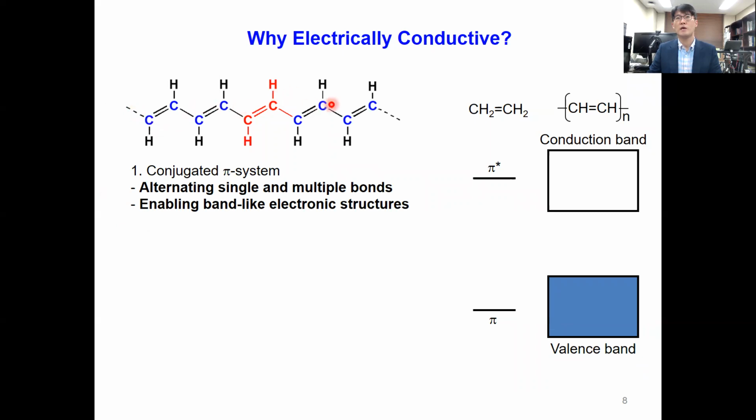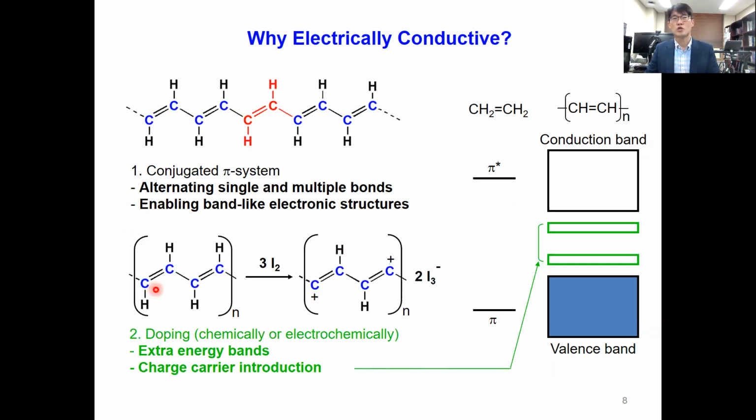So essentially, these band structures behave like highway structures. For electrical conductivity, we need more, because not only the highway, but we also need carriers on that highway. By introducing doping, chemically or electrochemically, we can have an extra energy band, which is located between the valence and the conduction band. This extra band allows basically a stepping stone to jump the charges, the extra charge carriers in there, from the valence band to the conduction band easily, compared to the huge band gap between the valence band and conduction band without the doping state. So basically we have the highway and also carriers. That's why we can have electrical conductivity.